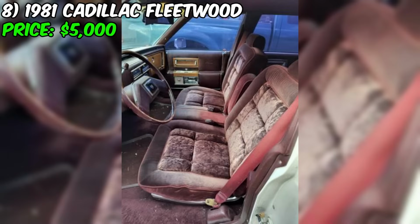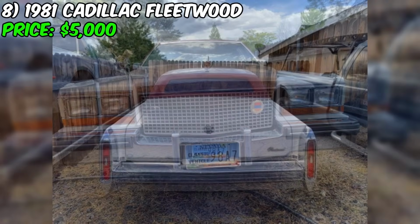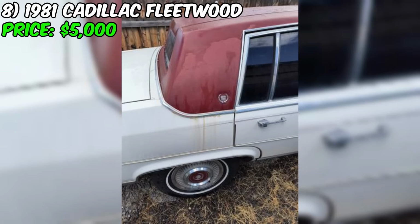Of course, as with any used car, it's always a good idea to get a pre-purchase inspection from a trusted mechanic. They can take a closer look at the car and identify any potential issues that the seller may not have mentioned. But if you're in the market for a classic Cadillac that's got a lot of personality and a great price, this 1981 Fleetwood Brougham is definitely worth checking out. It's a piece of automotive history that's sure to turn heads wherever you go. So if you're ready to take a step back in time and experience the luxury and style of a bygone era, give this car a closer look.